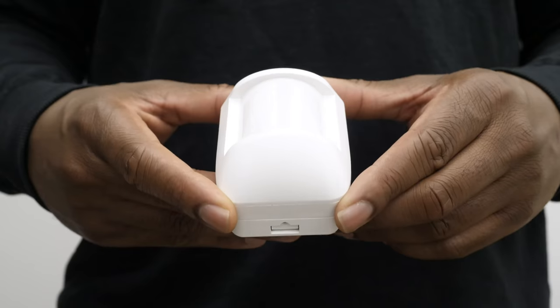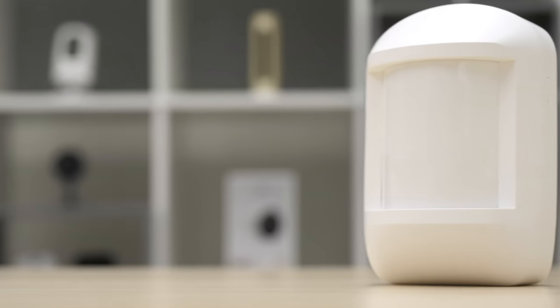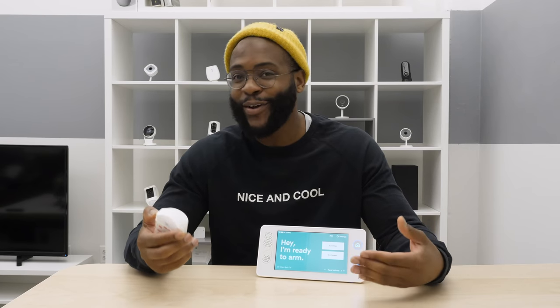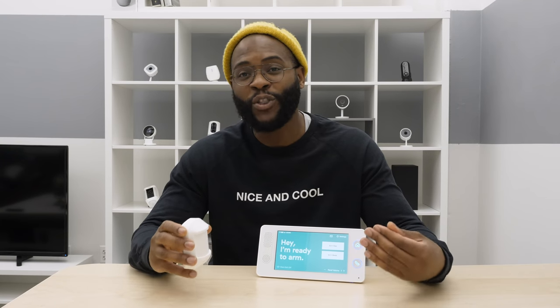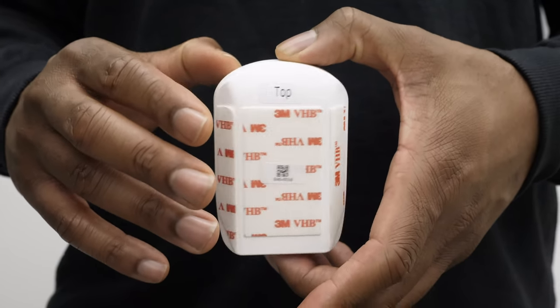Now, moving on to our motion sensor, remember, it is pre-programmed into the system, and it is very straightforward. They say, hey, get your motion sensor ready, go place it on a shelf, and they will test it for you. Now, I say shelf because we have a nice shelf here at Security Baron in a corner that works really well for testing out our motion sensors, but they also come with our favorite 3M adhesive on the back, so you could put it directly on the wall.